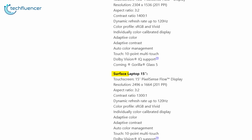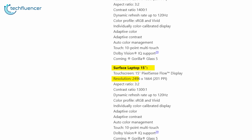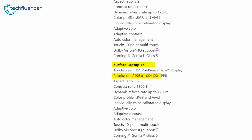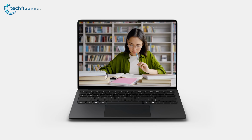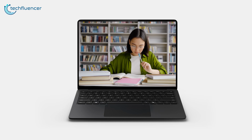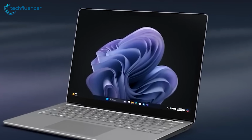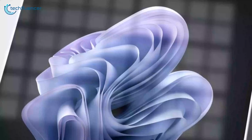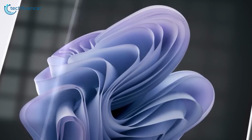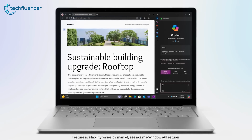The 15-inch variant, on the other hand, retains the same 2496x1664 resolution, not unlike the Laptop 6, so that's an upgrade in our book. While Microsoft doesn't officially have a statement on how bright the screens get or the kind of finish that's being used, the Laptop 6 for Business comes specified with 400 nits SDR brightness and an anti-reflective finish to reduce glare. It won't be wrong for any of us to assume an upgrade in this tier as well.